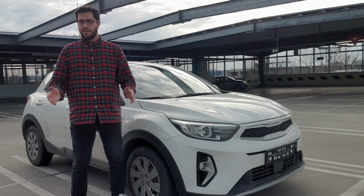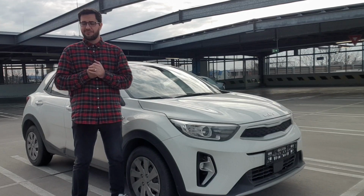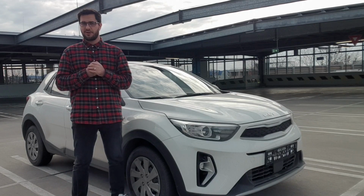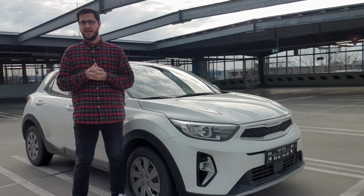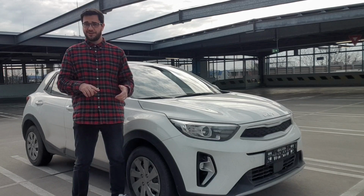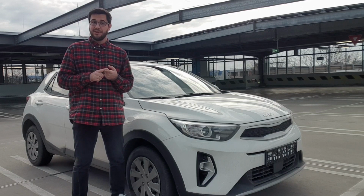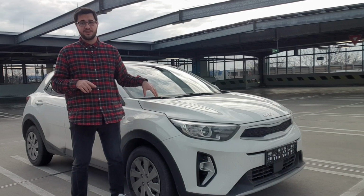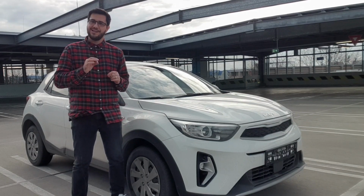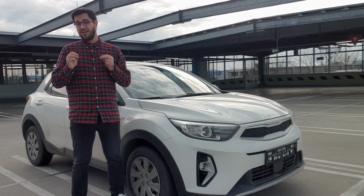So here we are at the end. I promised you in the beginning that I will tell you after this review if this car is worth the money difference compared to a Sandero Stepway. Well, if you can afford 3,000 euros extra for a base version, because we are talking about base versions, my answer is definitely yes, because you will get a little bit better build quality. Even though this car is also a budget car, you will get a little bit better safety. Even though this car was tested by Euro NCAP only in 2017, nevertheless it offers a little bit more safety than the Sandero, and it also offers a 7-year warranty.